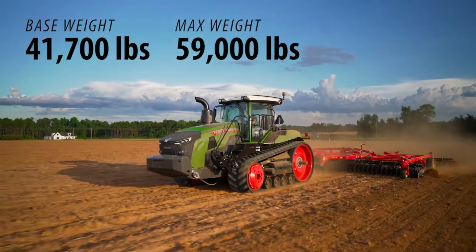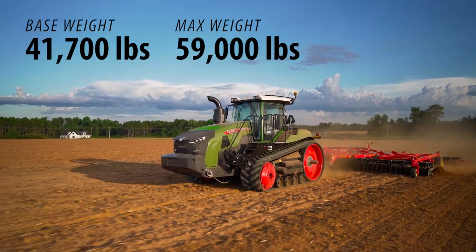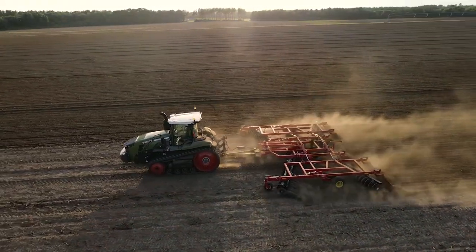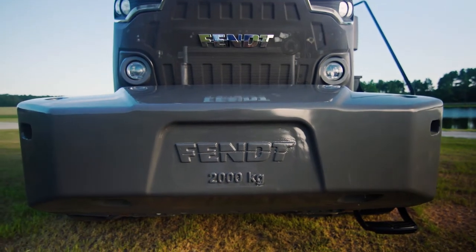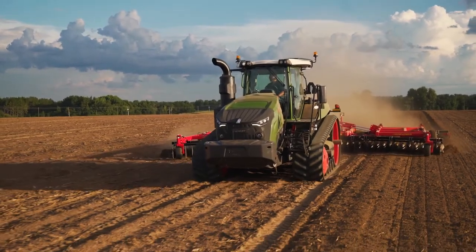But it's not just about big power. It's also about having the right power to weight ratio. With a base weight of 41,700 pounds and a maximum ballasted weight of 59,000 pounds, the 1100 Vario MT has been designed to allow the customer to put the weight where they want it. Multiple ballasting options will be available on this tractor, including the new front monoblock weight, allowing the user to easily add and remove weight when needed.